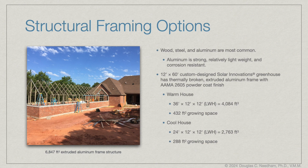All right, structural framing options. Well, certainly you could build a house out of wood, steel, or aluminum, some of the most common. Now, this lady up front, she's going to build one out of a school bus. Isn't that interesting? Great way to recycle an old school bus. Aluminum was the choice I went with because it's strong, relatively lightweight, and corrosion resistant, so I'm not going to have to worry about it rusting over time, or rotting as it would if it were made of wood.